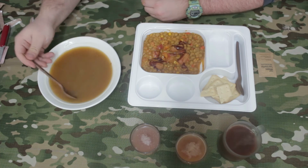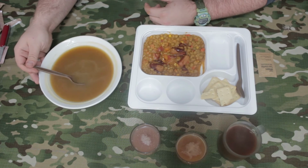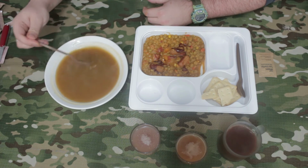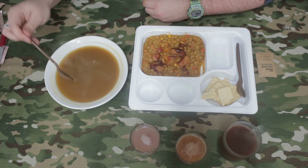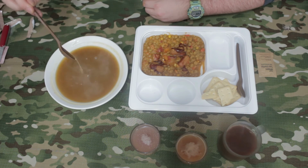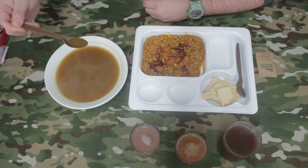Next step is the soup. I was prolonging this because I'm a little bit afraid of the soup because it's very, very, you know, soupy. You see? It's pretty jelly. Let's try it.